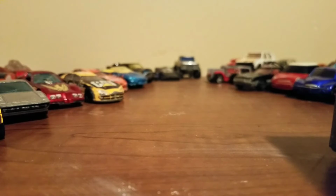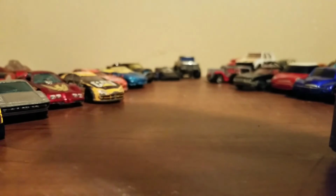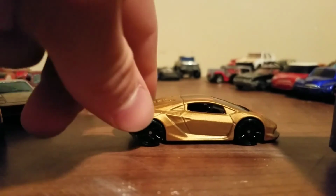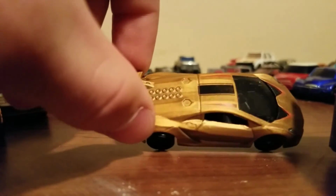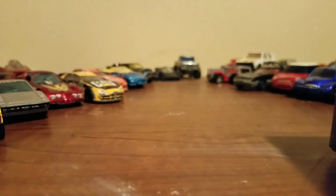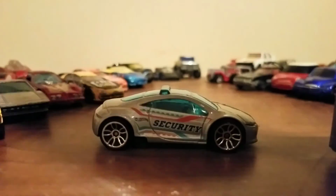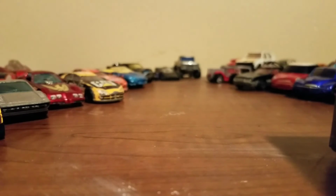So, we have here, this is a Sesto Elemento. A gold Sesto Elemento. Gold, you know, gold is gold. I don't really like it. I don't like the gold colored cars. I do not like this one either. I would throw that in the trash. I really do not like this car. I don't care what nobody says, I don't like it.